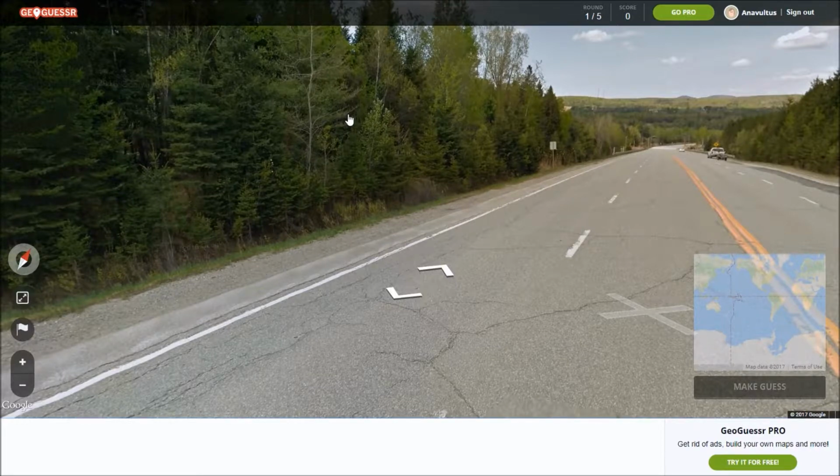But yeah, again, the reason why I originally thought this was the United States is because it has these yellow lines on the center, and you've got the white dotted lines between lanes, and of course a solid white line at the edge, which I do see quite a lot in the United States. But we are seeing kilometers being used here, so that does change the idea here.